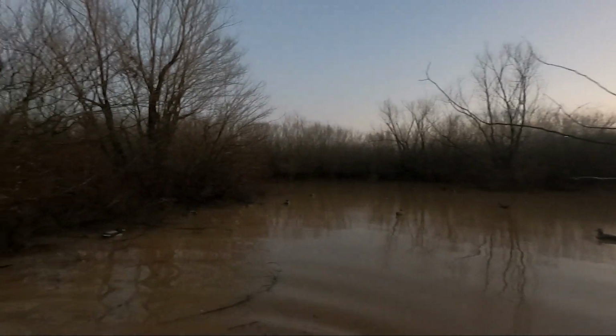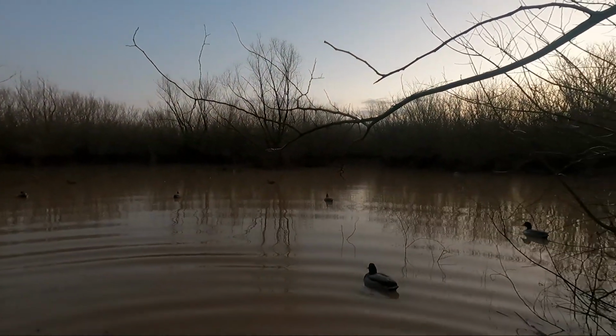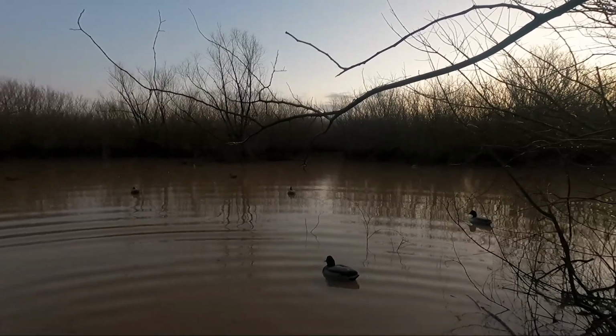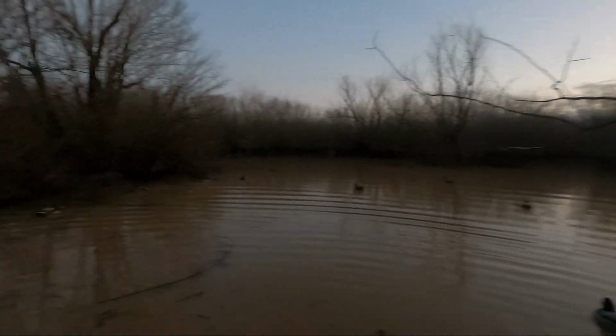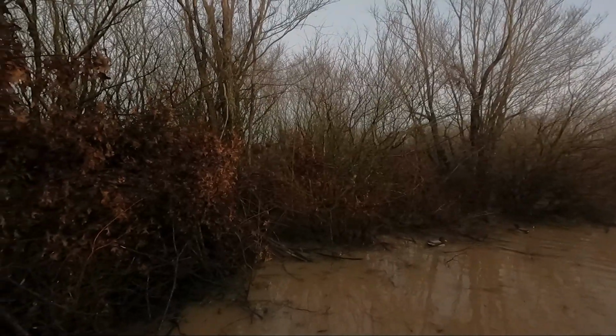It's real small. Not to the middle part. Maybe 15, 20 steps. It gives you an idea how small it is. Then we got Heath over that blind over there.